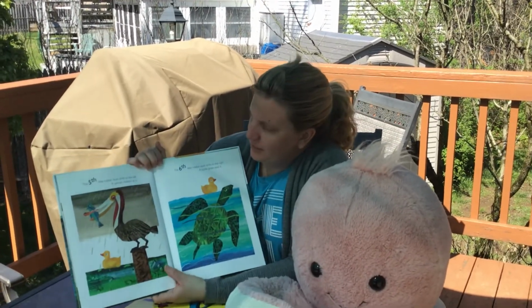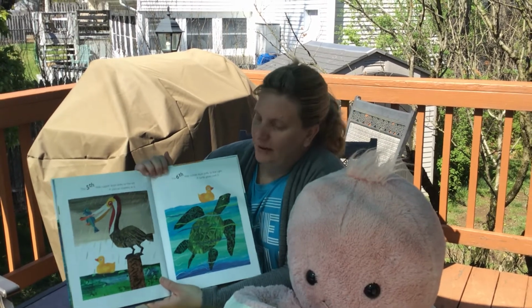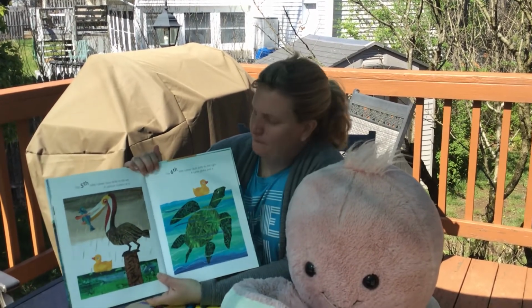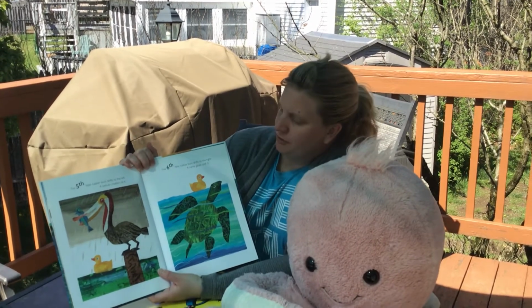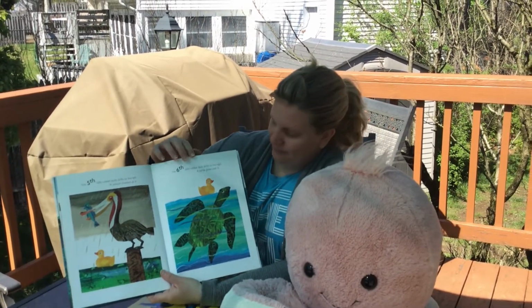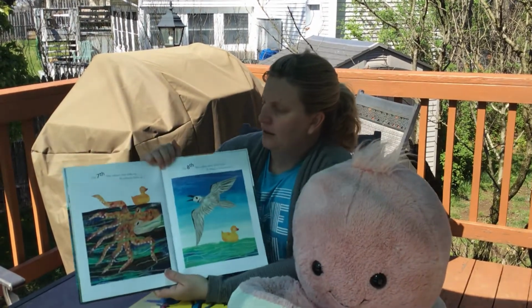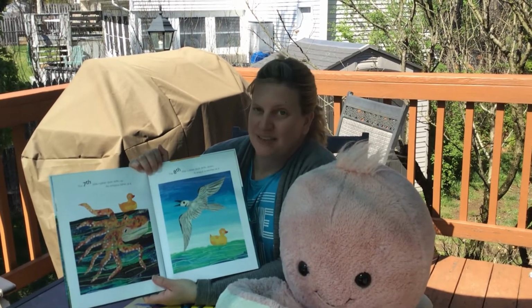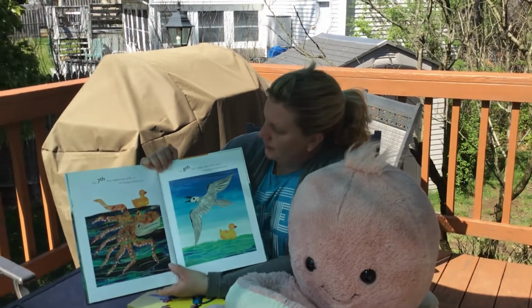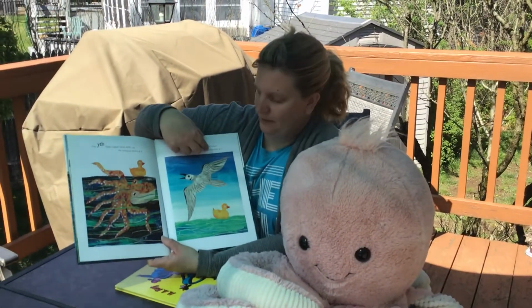The fifth little rubber duck drifts to the left. A pelican chatters at it. And what comes after 5? The sixth little rubber duck drifts to the right. A turtle glides past it. Look, little turtle. The seventh little rubber duck drifts up. An octopus blinks at it. The eighth little rubber duck drifts down. A seagull screeches at it.